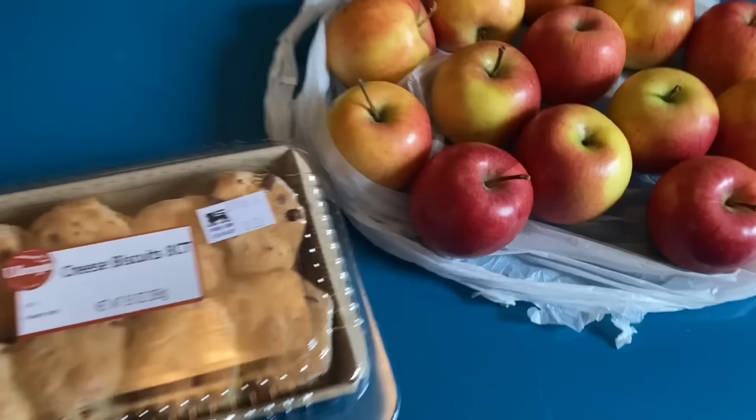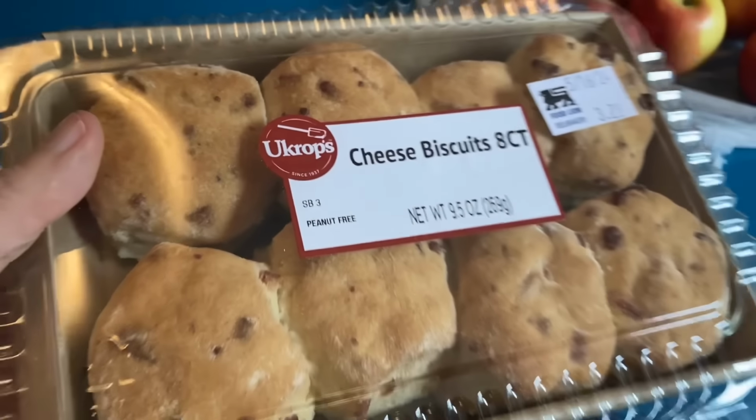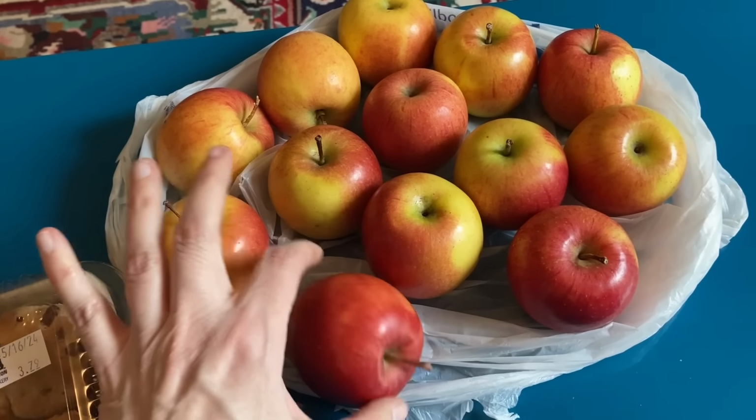What do you think? Let's take a look at the countertop perishables. We have got some cheese biscuits, or as I like to call them, cheddar biscuits. Love these. And they let me take home a big old bag of apples.